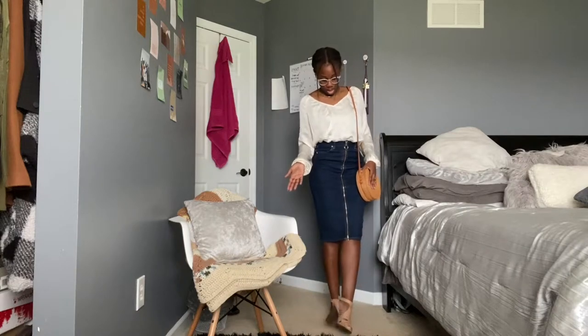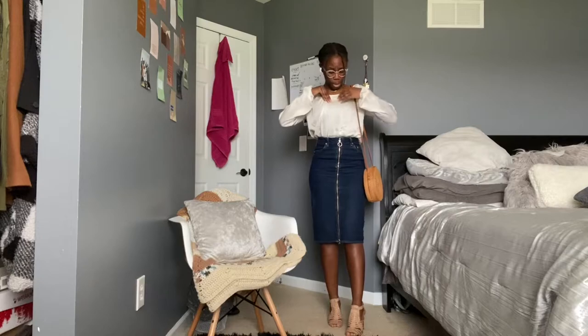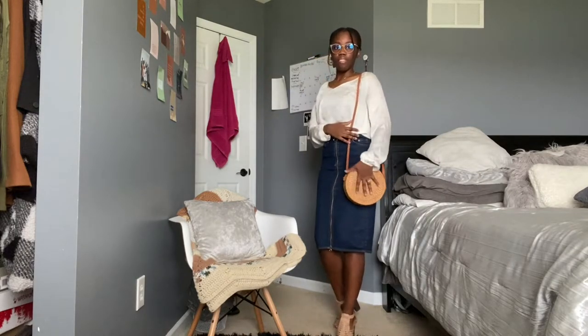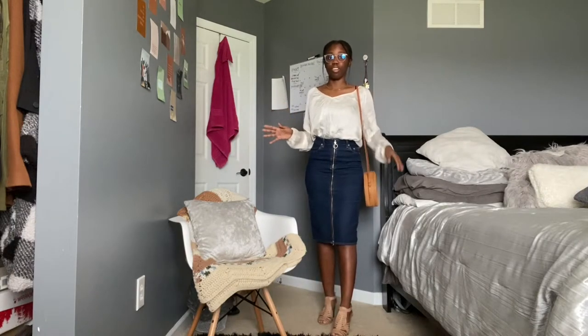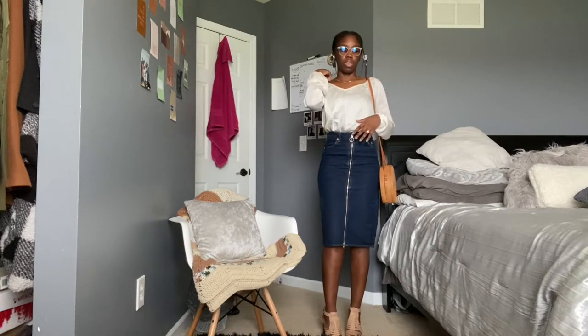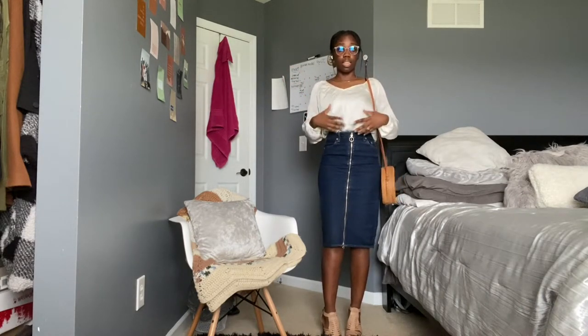So yeah, these shoes, I think I got these from Target a while ago. Then this purse, I got this for Christmas. It's obviously a different style purse, more like a boho style. But it goes with just a fun night out with your girls, just going out for dinner or whatever like that.